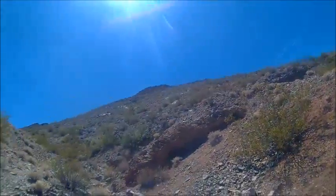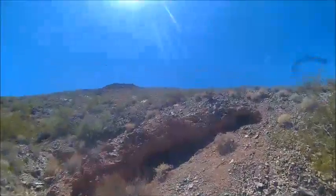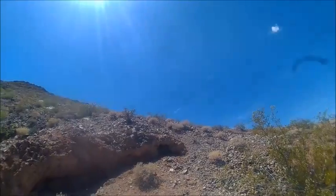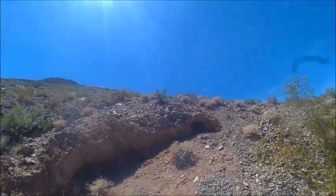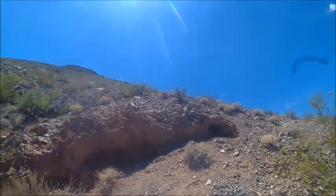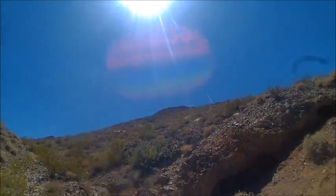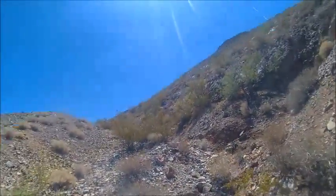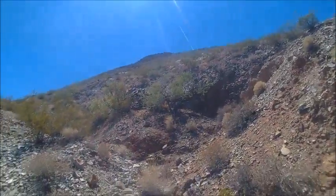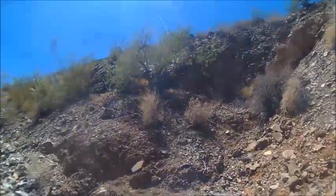Seems like at one time there was a lot of digging going on, but it looks like it was all done by hand. And they were possibly looking for... Sorry, I stopped for a second. I thought I heard a rock falling to my left. So I'm looking for maybe mountain goat or bighorn sheep or anything that maybe could be over there. Warm.